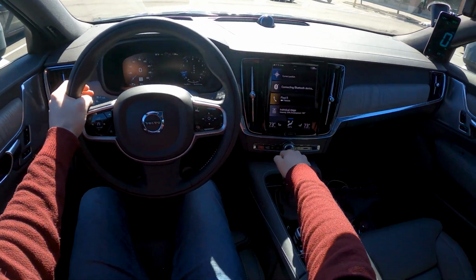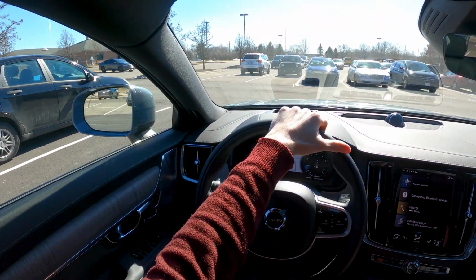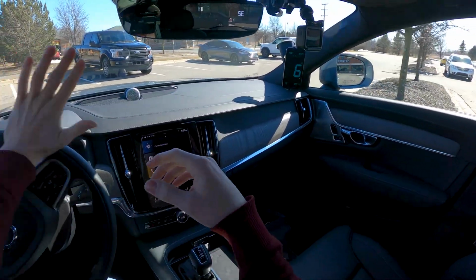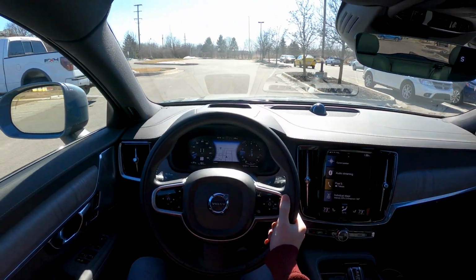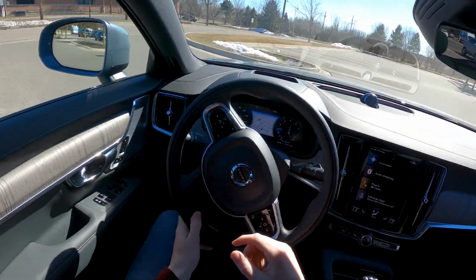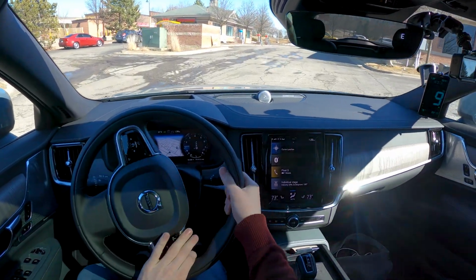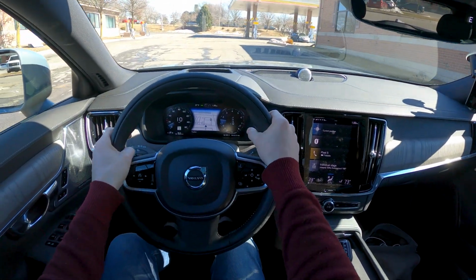So why do we do this test? Well, the EPA Highway Fuel Economy test, which gives this V90 30 miles per gallon, only averages 48 miles per hour. We know there are plenty of people who use their vehicles for extended highway road trips and would like to know what sort of numbers they can realistically expect in the real world. So we're going to head over here to the Shell gas station, fill up, go out and do 100 miles on the highway, come back, fill up at the same pump using the same 3-click fueling method, and get ourselves a result.